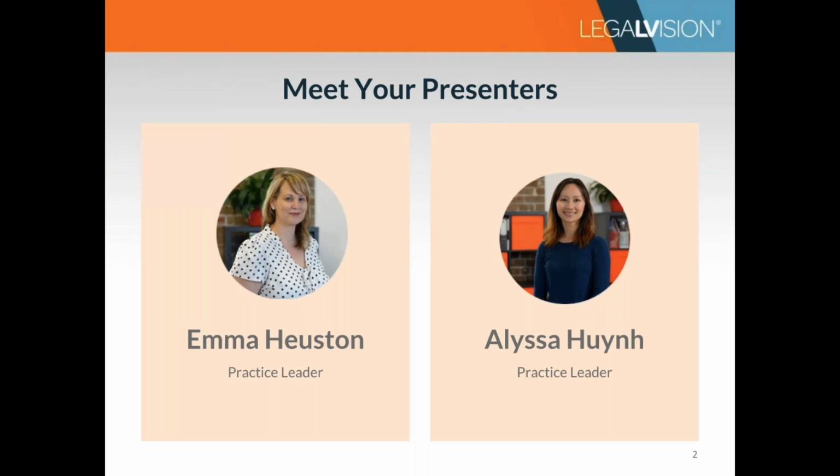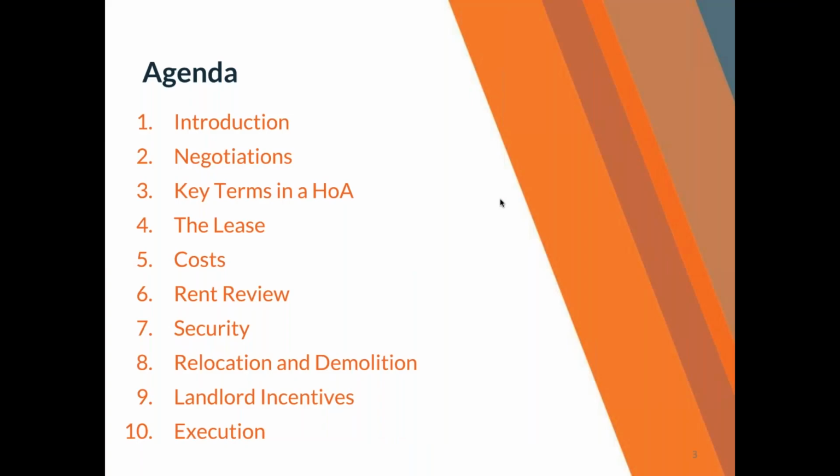Today we will be breaking down what you as a tenant need to do before signing your lease. At LegalVision, we believe that a lease is more than a contract. It is the start or the growth of your business. It's important to get the lease right because it is a long-term contract with serious implications, and if done right, it can provide your business with either years of stability or flexibility to upgrade premises as your business requires. The beauty of all this is that you're in control of the process.